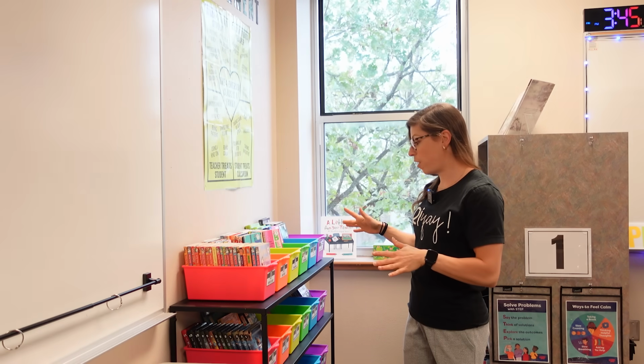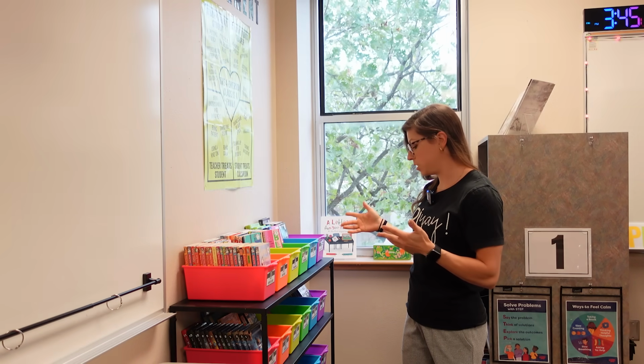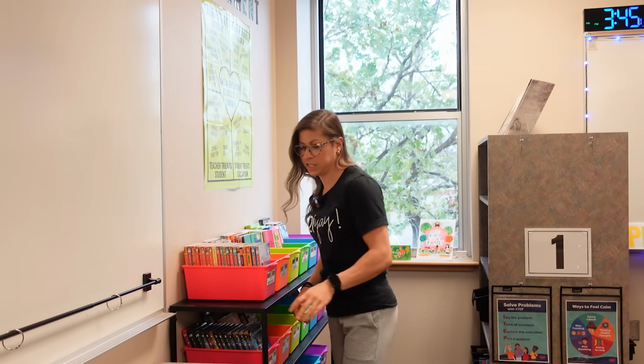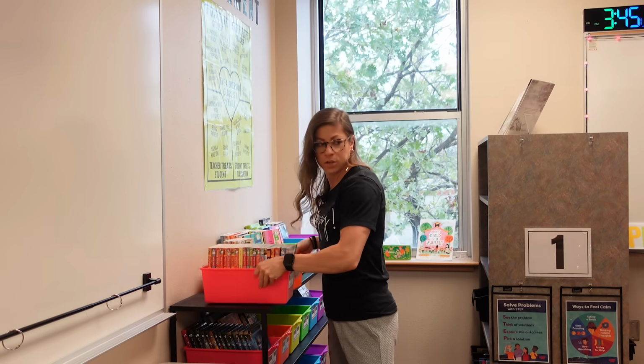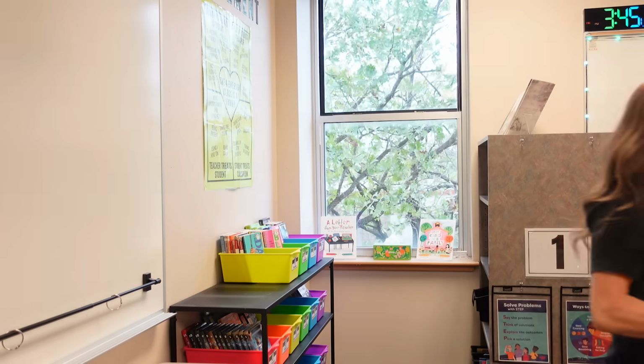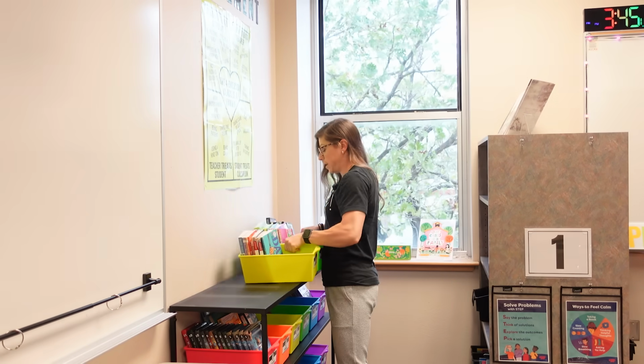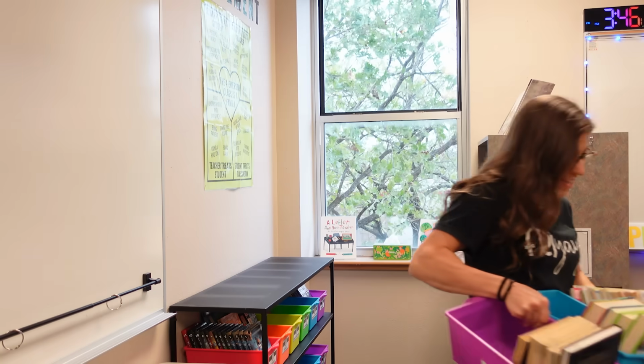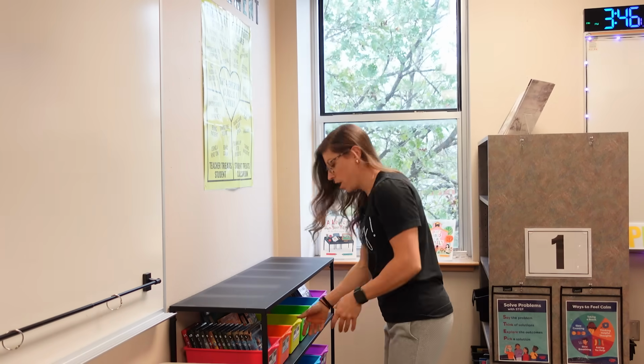But I need to move all of the bookshelves, all the books. I don't think I should do it with the books on it. No, that doesn't sound like a good idea. Okay, so let's just move these to tables. I'm gonna try to keep them together as I move them so that it makes it easier to put back. Okay, so that's my top layer.